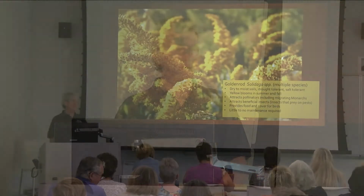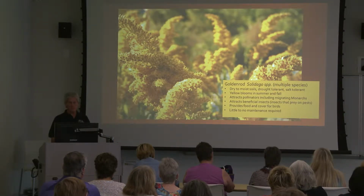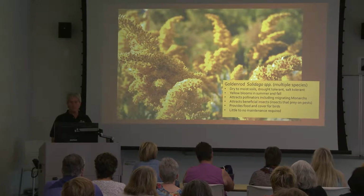It has yellow blooms in summer and fall. There are lots of different varieties, species, cultivars. Some are tall, some are short. It attracts lots of pollinators, including the monarchs. The monarchs don't lay their eggs on it. It's just a nectaring plant for monarchs. It also attracts lots of beneficial insects, which are insects like ladybugs and other things that prey on pests. So it's a good plant to have around your garden, too. It provides food and cover for the birds, and there's virtually no maintenance required.